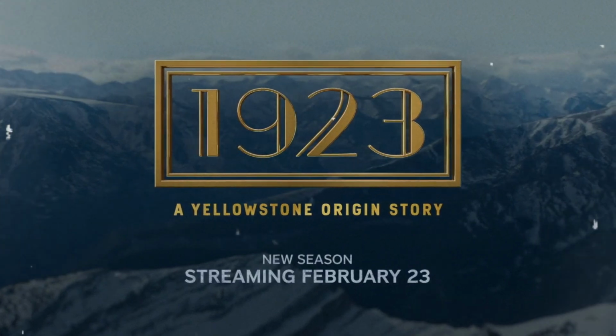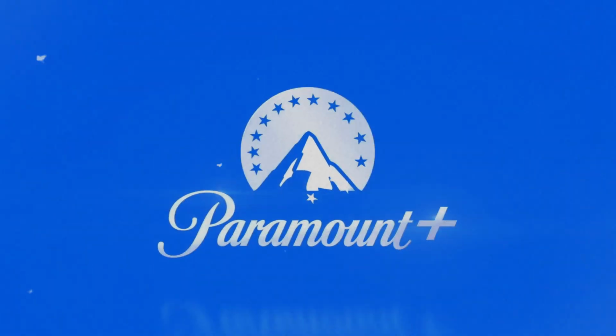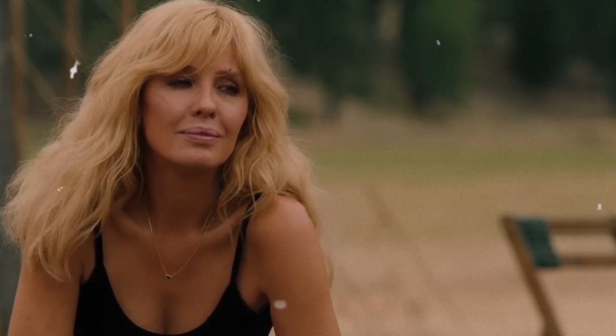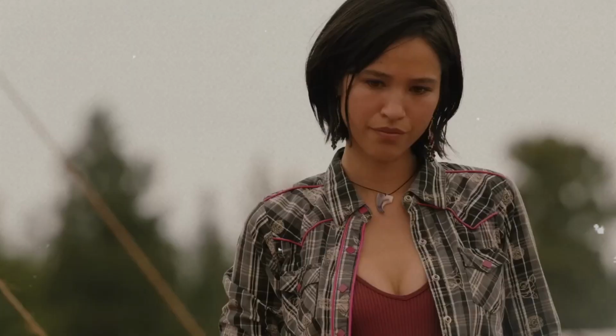Beth Dutton is another example of what makes a Yellowstone character unforgettable. She is brutally honest, emotionally scarred, and unapologetically fierce. What sets her apart from many other TV characters is that she never compromises who she is. Even in moments of vulnerability, Beth remains true to herself.